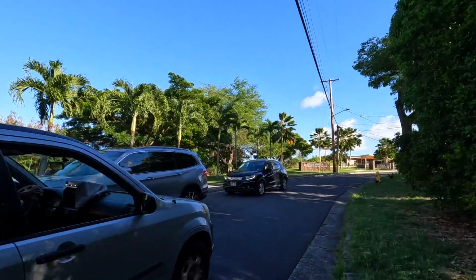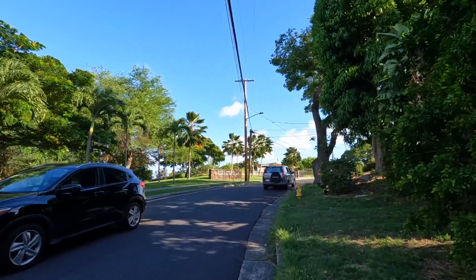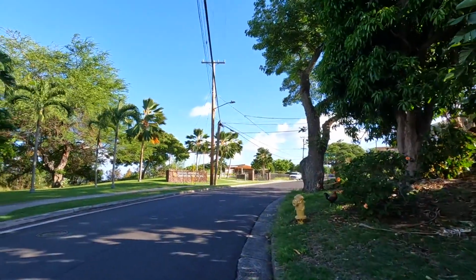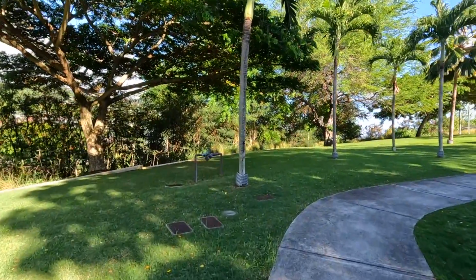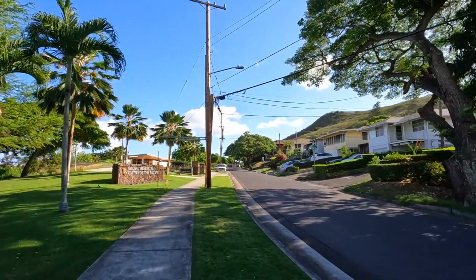And we are at the National Memorial Cemetery of the Pacific. And they have chickens. We're going to cross over to a sidewalk and a nicely mowed lawn. And this is pretty nice looking. And people live up here.